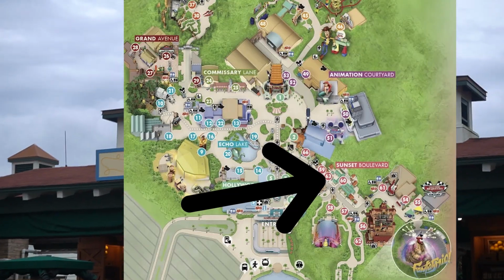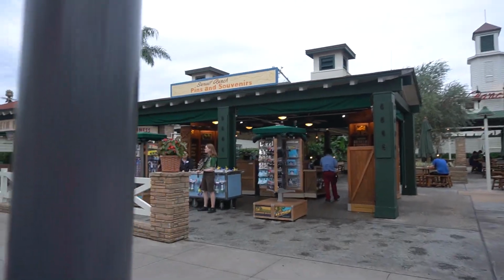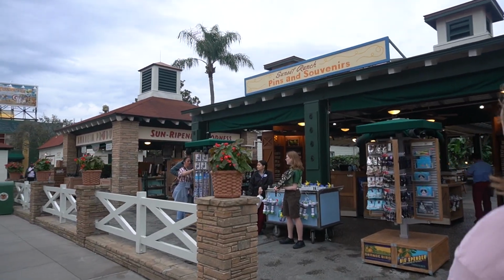Alright, quick stop over to Sunset Ranch Pins and Souvenirs. Check out that board, and then more likely we'll be heading over to Toy Story Mania.